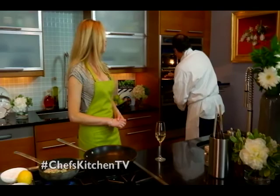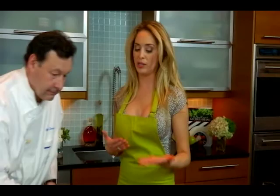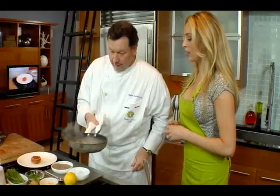Now that's a great thing for those of us at home that are cooking to learn, because I do think that most of us look at it as a garnish and not as a real ingredient. And for French cooking, you do see it used more often as an ingredient.